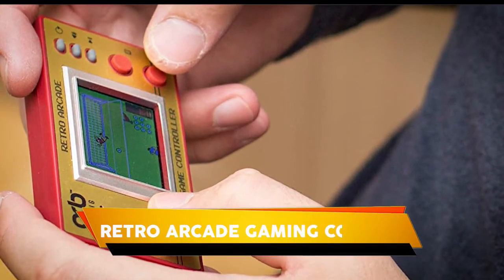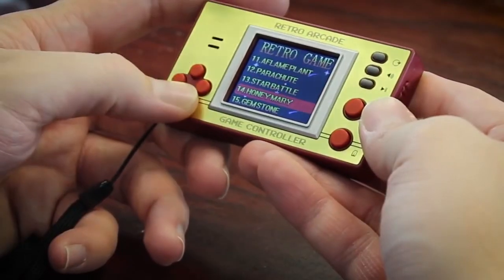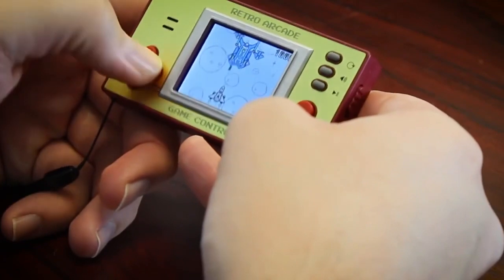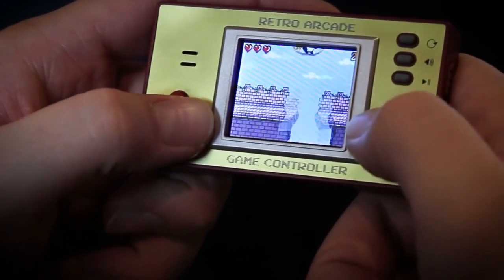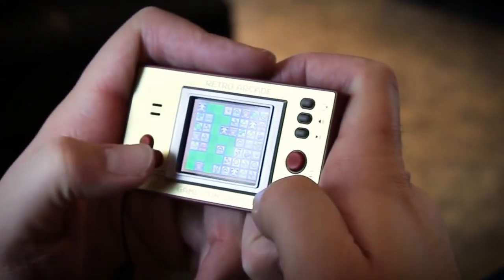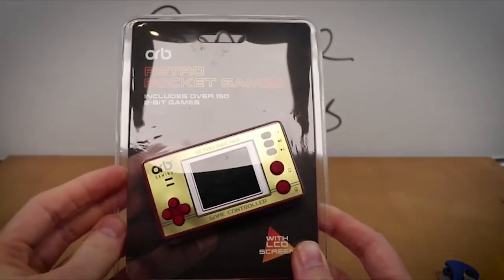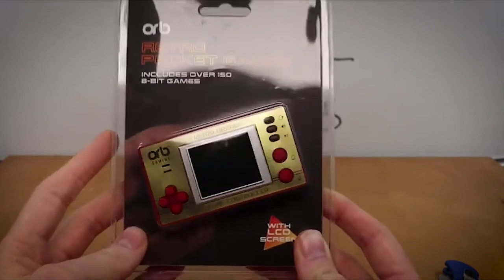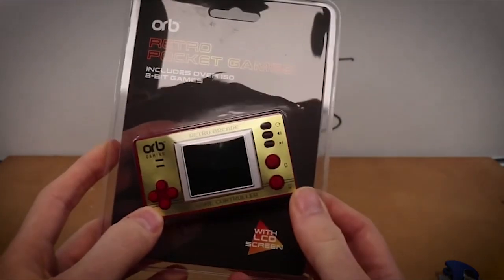Retro arcade gaming console. There's something about retro arcade games that just gets our blood pumping. Maybe it's the nostalgia factor, or maybe it's just the pure fun of playing some of our favorite childhood games. Whatever the reason, we can't get enough of these multicolored classics. ORB Gaming has got you covered with their amazing selection of retro arcade games. With more than 150 different titles to choose from, there's sure to be something for everyone.